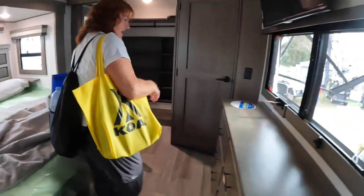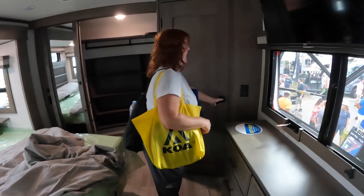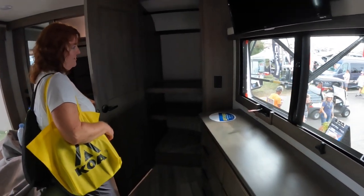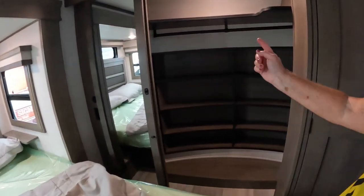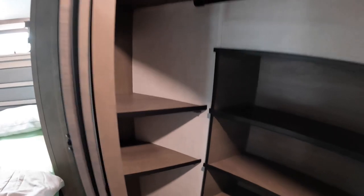And then you got a king size bed. It looks like king, just like ours. So there's a lift up, and it's probably a washer dryer, just like ours. Just like the Solitude. And then you got plenty of cabinets. The only thing nice, look at the shelves on the side that we don't have. But other than that, I think it's really nice.